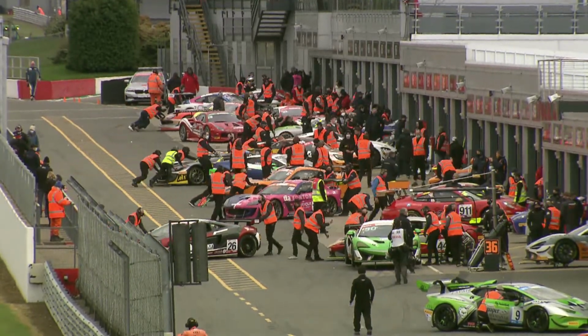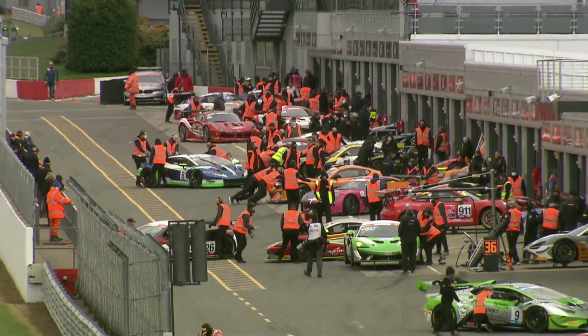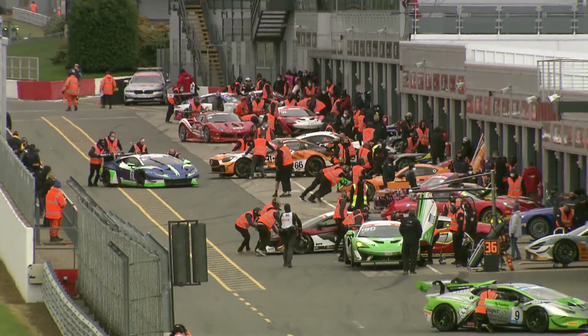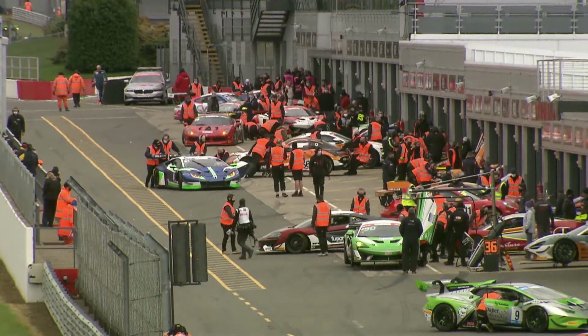We will make our way down into the pit lane and catch up with some of the stories so that we can bring you updates on some of the cars that had problems later on. We are scheduled to get the next stream underway at around about 20 past 5, so 17:20 we'll be back on live stream for our pit stop race.